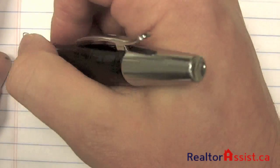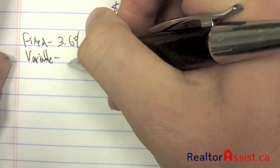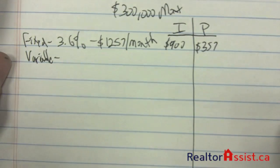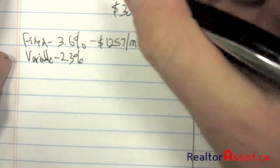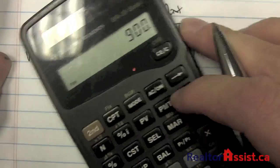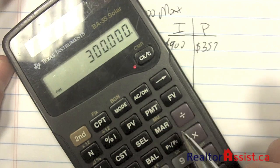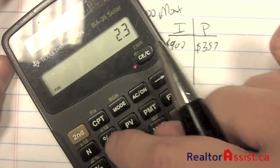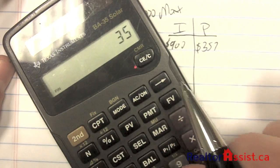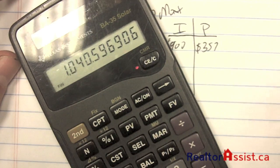Okay. If we get a variable rate, today the lowest variable that I know of is prime minus 0.7. Prime today is 3%, so if you minus 0.7%, we're looking at a rate of 2.3%. So what's our payment on that? Again, $300,000 is how much we owe. We would like to have nothing owing at the end. We have a 2.3% interest rate and 35 years to pay it off, and our monthly payment is $1,040 a month.